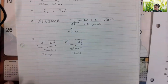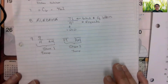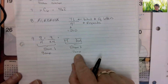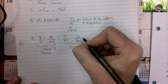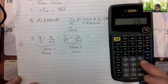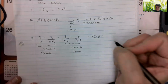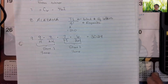I'm overthinking. So I'm going to pick my manager. And then to get my assistant manager, there's going to be 8 people left. And then I'm going to go to store number 2. And there's 7 employees there. So that's going to be 7. I'm going to pick 1 to be my manager. And I'm going to have 6 left over. So 9 times 8 times 7 times 6. 3,024. 3,024 ways that the president can select the managers and assistant managers from the 2 stores.